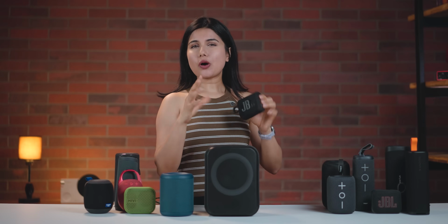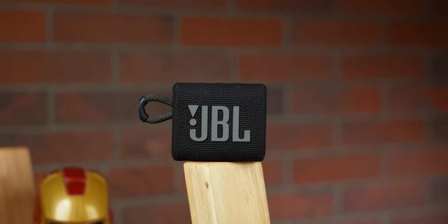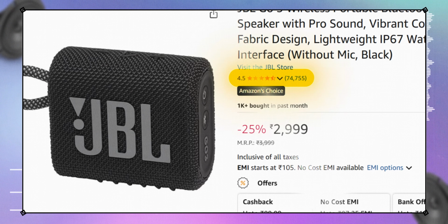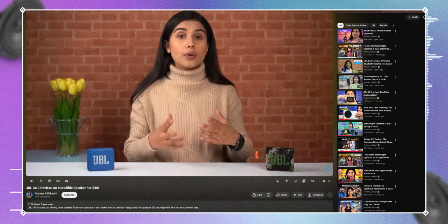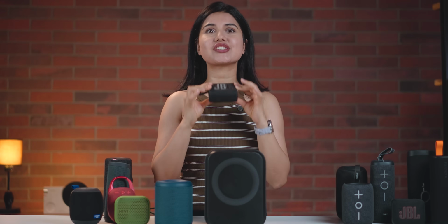I don't even need to talk that much about the JBL Go 3 because this is such a popular budget speaker with more than 70,000 ratings on Amazon and a remarkable 4.5 star average. I remember loving its sound when I first tested it more than 5 years ago, and I am glad to tell you that nothing has changed ever since.